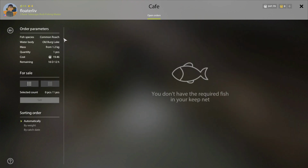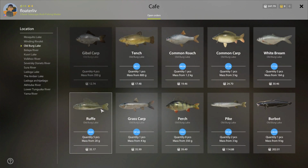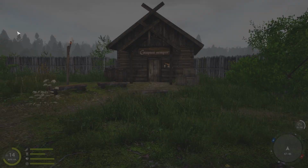Finch we didn't get, roach we didn't get a big one, common we didn't get, white bream we got one tiny one. There was a rough order. That would have been nice to try for. Big grass carp. Might have had that one if we hadn't lost the hook, but I doubt it. And the rough order just expired. And nothing else there, so.